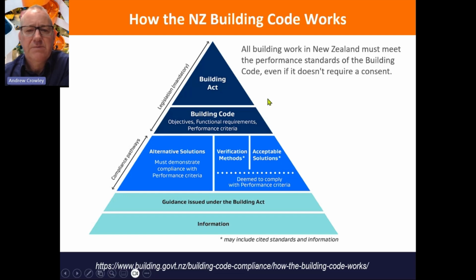Underneath that and supporting the building codes, you have a means of complying, and generally you'll be looking at either acceptable solutions or verification methods, which are documented underneath the building code. But there's also the alternative solutions, which you can use to demonstrate compliance as well.